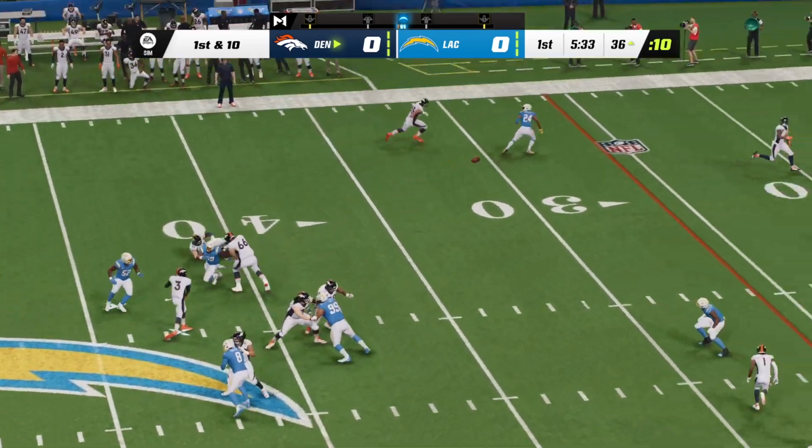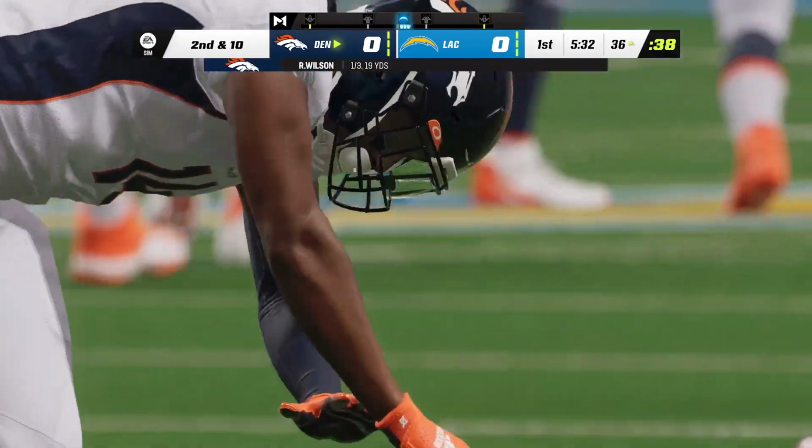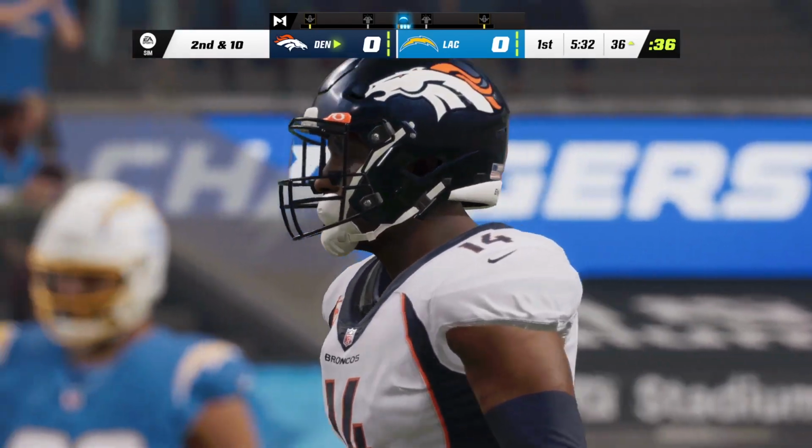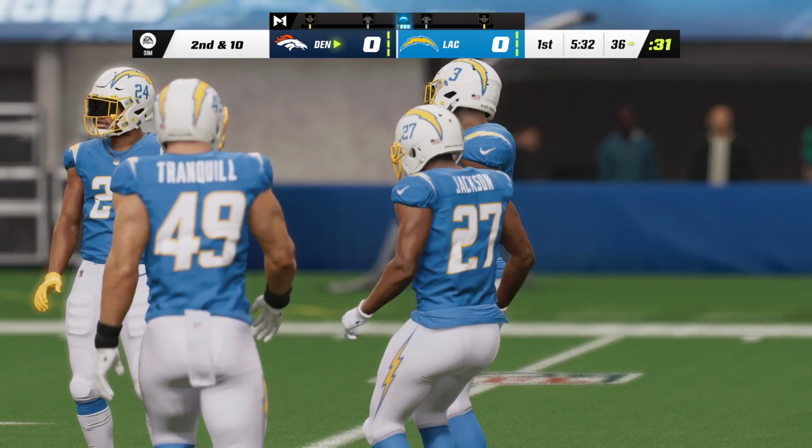They'll throw on first down with Wilson. His throw incomplete. How about that? Red man coverage and decided to test him early. But they proved up to the task and forced the incompletion.